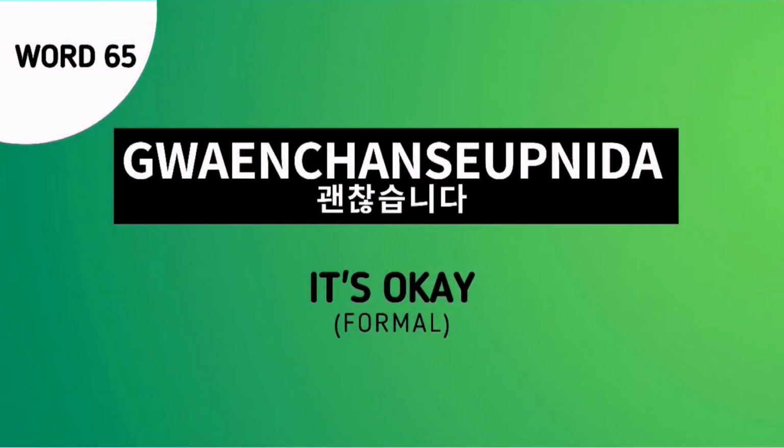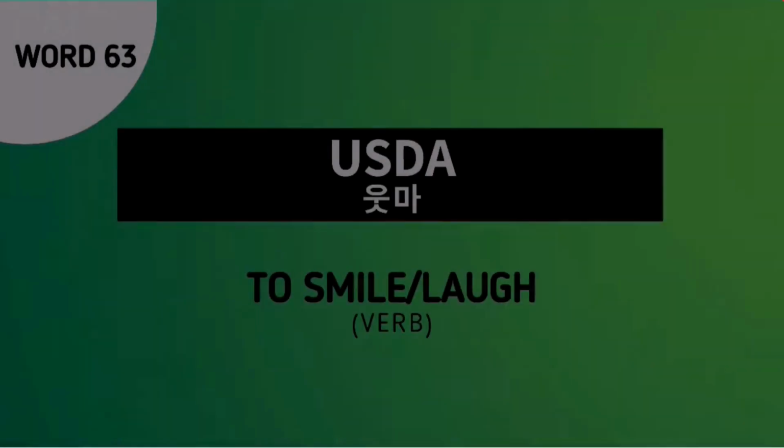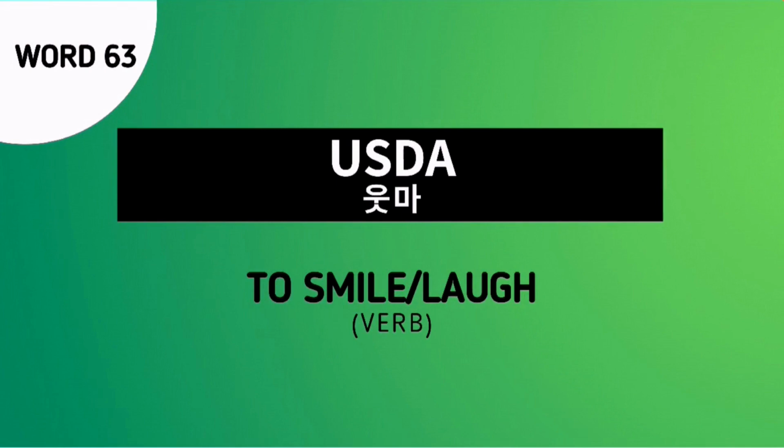Next word is Gwaenchana. This is a formal way of saying, it's okay. Next word is Gwaenchana. This is an informal way of saying, it's okay. Next word is utta. This is a verb which means to smile or laugh.